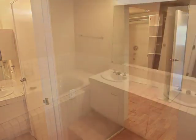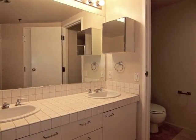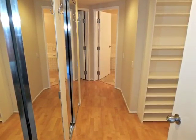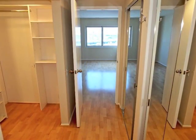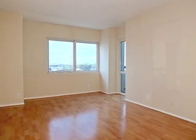The secluded master suite features a compartmentalized bathroom, mirrored wardrobe storage, plus a walk-in closet and a bedroom chamber with a view.